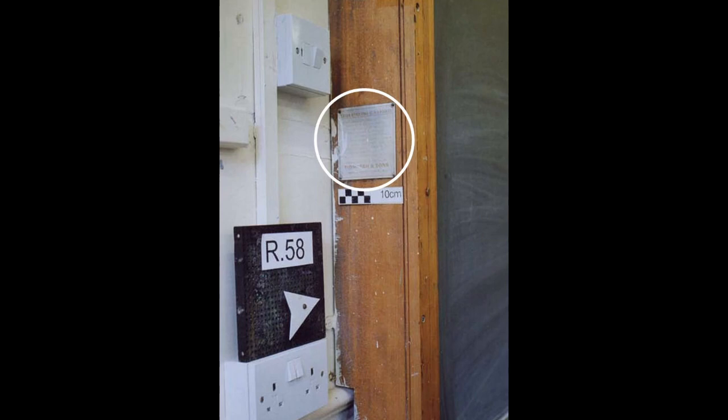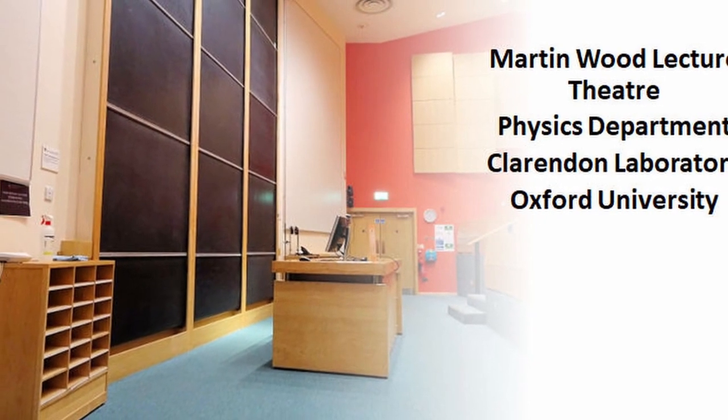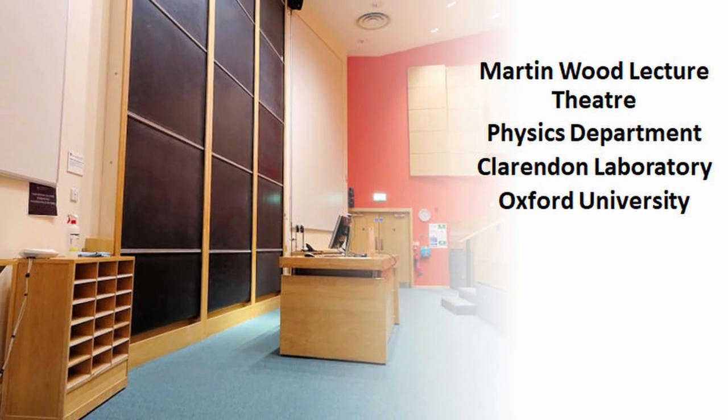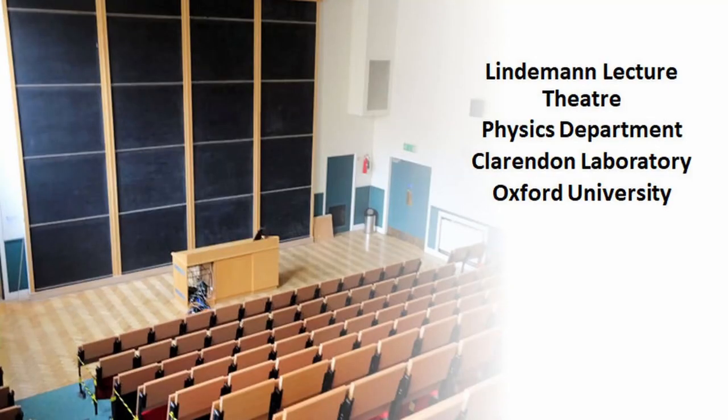The original prototype of the revolving blackboard is still in use today, one of the largest of which is in the Martin Wood Lecture Theatre of the Physics Department of the Clarendon Laboratory in Oxford University. It stands at approximately 20 feet in height. Another is also found in the Lindemann Lecture Theatre.